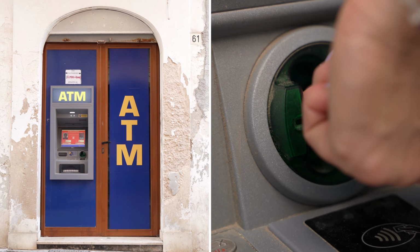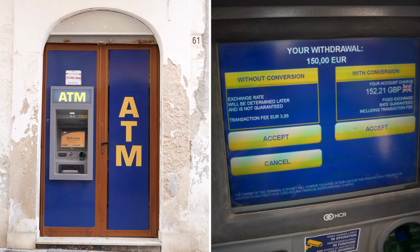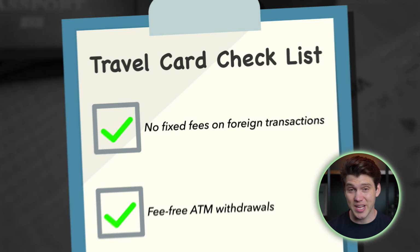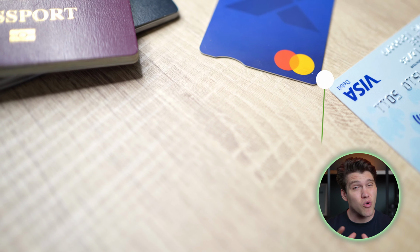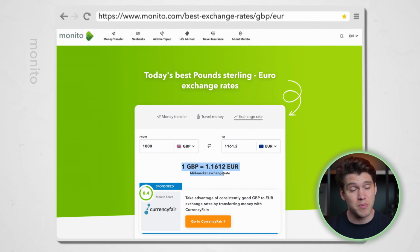I'll also share some really important travel money tips because even with the best travel cards, you can still be taken advantage of. When you're choosing your travel card, there's just a couple of prerequisites to consider. There should be absolutely no fixed fees on foreign transactions or ATM withdrawals and a fair exchange rate. Typically, a good travel card will use Visa or MasterCard's rates, which are more or less the same as the real exchange rate. Basically the one you'll see on Monito.com.